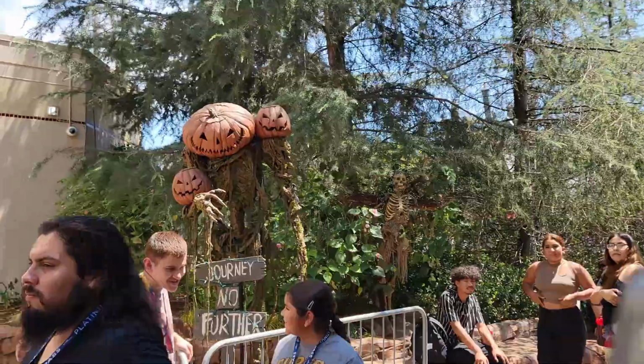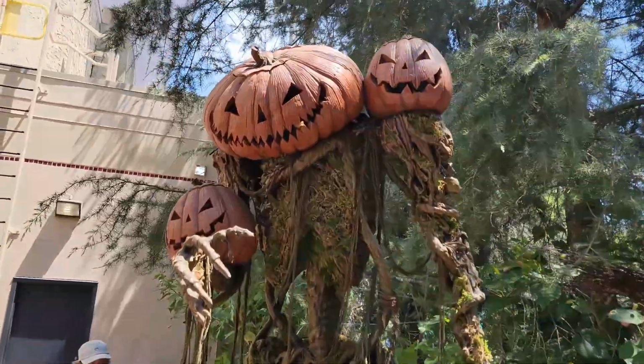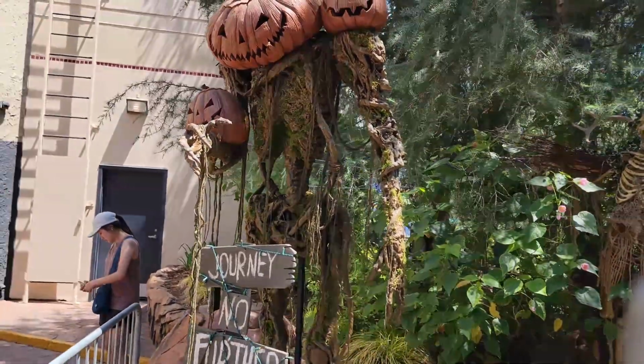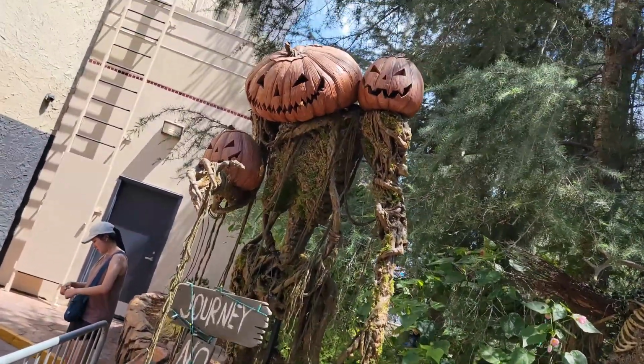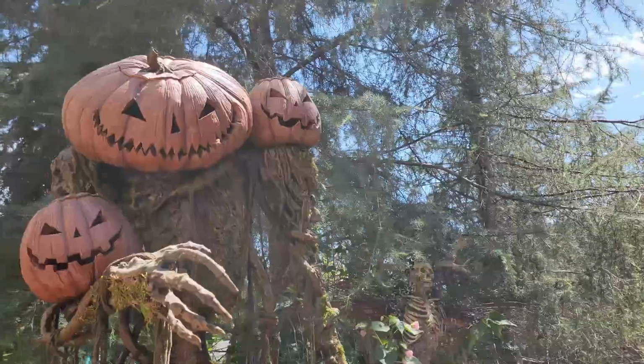This is that iconic three-headed jack-o'-lantern statue that they used to have on the main entryway there. That's really cool. I'm glad they're reusing him. This is a really cool prop.